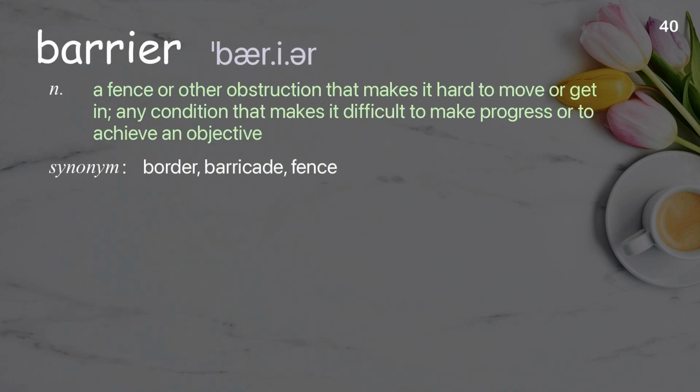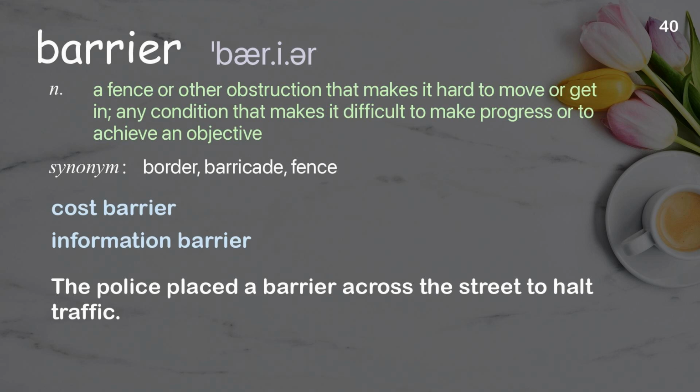Barrier. A fence or other obstruction that makes it hard to move or get in; any condition that makes it difficult to make progress or to achieve an objective. Examples: Cost barrier. Information barrier. The police placed a barrier across the street to halt traffic.